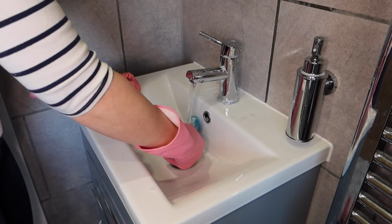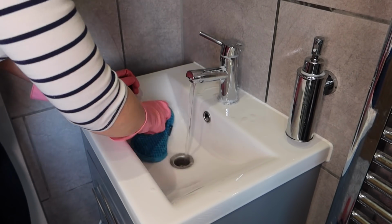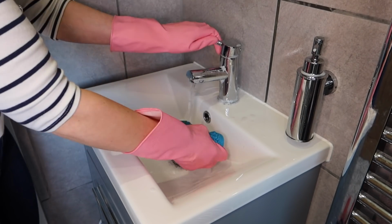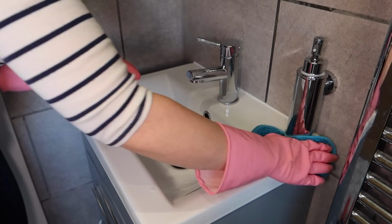Right, I'm not sure if I'm making any sense here, but can you see as the tap's lifted, there's like gunge that collects under there. That's what tap snot is, and it's disgusting.